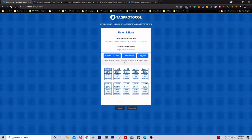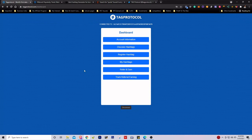But you can also find the levels right here. As you can see, I'm level 1. But you guys can find the more referrals you get, the better commission percentage you'll get. So that's how that works. I believe there's more information about it in the article. I just don't want to make this video too long.